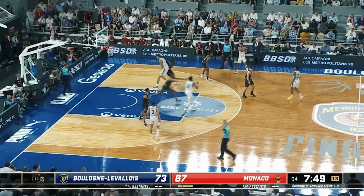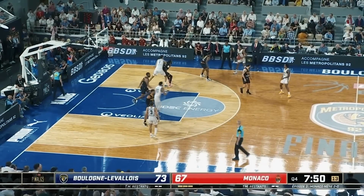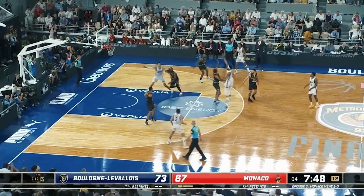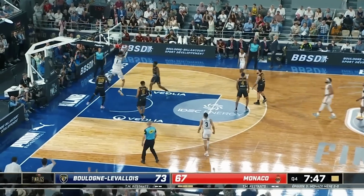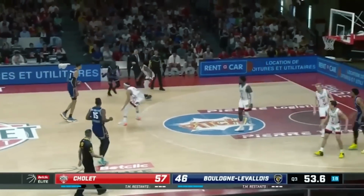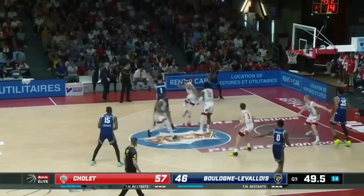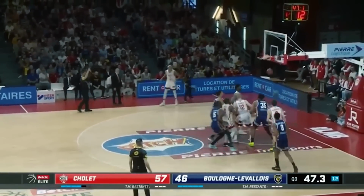In the second that pass is made, Wemby uses perfect footwork to spin around his defender and get the seal, and he's able to get the pass on the cut to the basket for the easy slam. This play is a great showcase of just how high of a feel for the game Wemby has. You can see this feel in his overall passing game too. I think he's a very underrated passer.